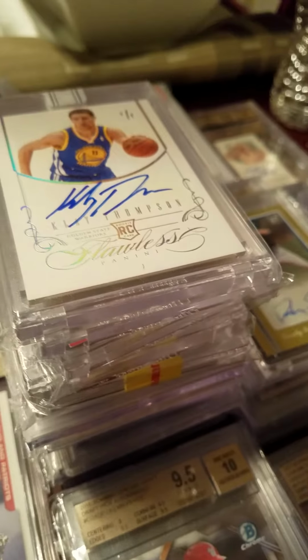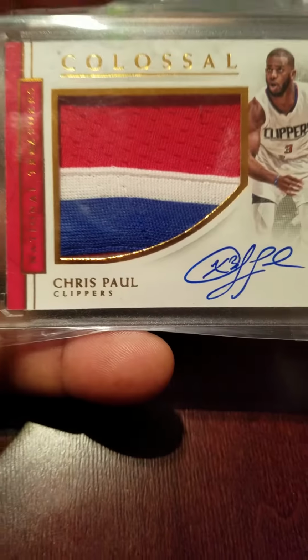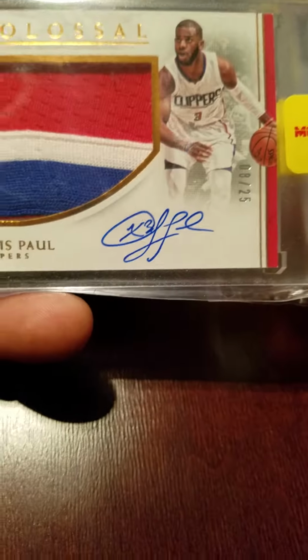What do I have next? All right. Here go a nice patch of Chris Paul. Chris Paul, man. Three color patch Clippers.